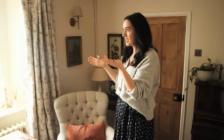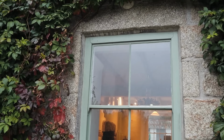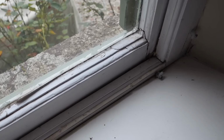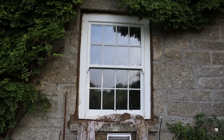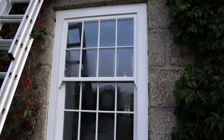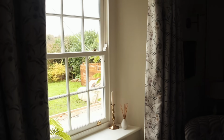We've changed all the windows, I forgot to mention. That was one of the big renovations we did at the house. We loved the windows before, they were beautiful original Georgian and Victorian windows, but they weren't functional. They were very cold, there's lots of condensation. I could predict that a damp issue would start to happen if we didn't take good care of them. And we went for new double glazed windows, which are gorgeous because they look like, can you see them in the video? They look like original windows, but they are functional.